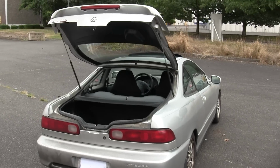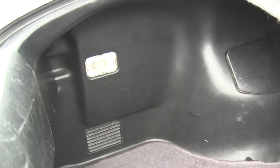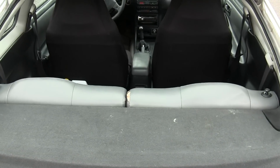So there we have the hatch up. Still in great condition. Those air shocks still working fantastically. And here's the trunk. Pretty good space. There's a light in case you need that. And like I said, you can fold down those chairs, and it's quite a big area to put things.